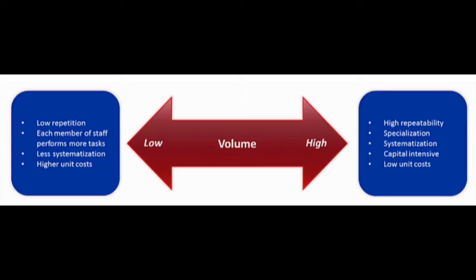In this part of the video, we will specifically be looking at the volume aspect of Tefal's operations. Specifically, when we look at the volume of production, we look at the quantity of output produced by a firm, specifically Tefal, when creating pots and pans.